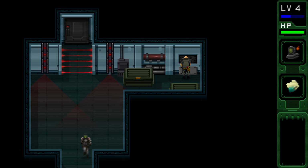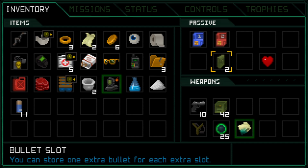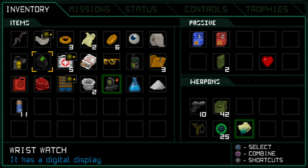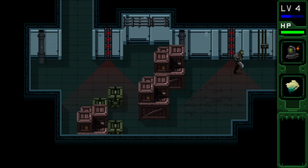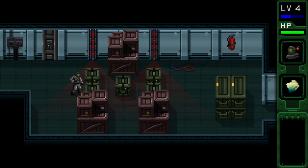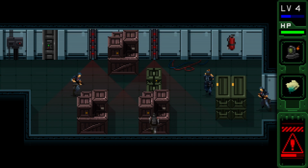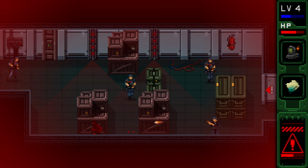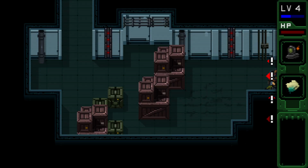Okay. That's what we needed the batteries for. And that's why I'm really upset about those detectors. We are down to one. Knew better than to punch while wearing the suit. It was delicate. Damn it.